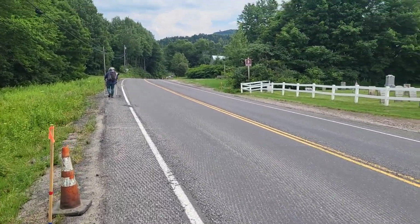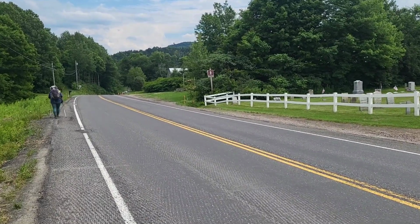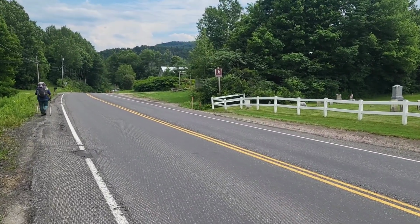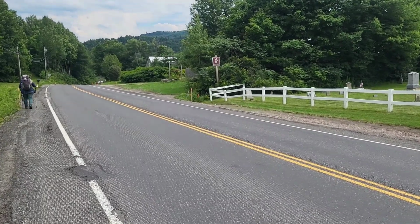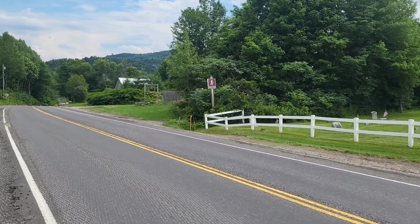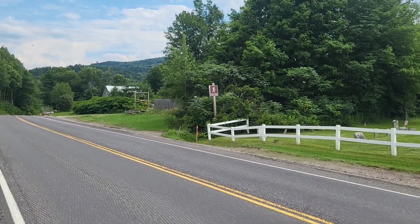This is Route 15. You can see the sign where the Long Trail goes behind the cemetery here. And we will be starting Division 10. We won't be doing much of that today. Long, hard division coming up.